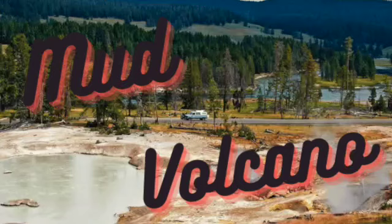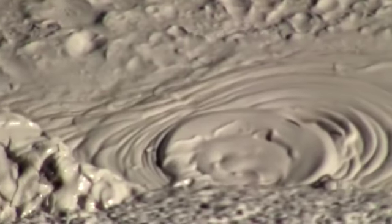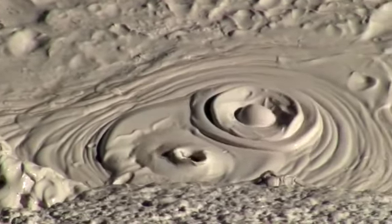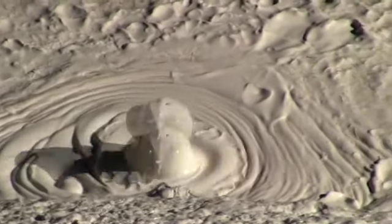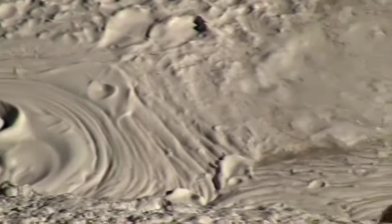Mud volcanoes, or mud pots, are in my view the most intriguing of the geothermal features. What are mud volcanoes or mud pots, and where can they be found?